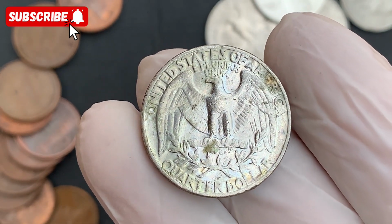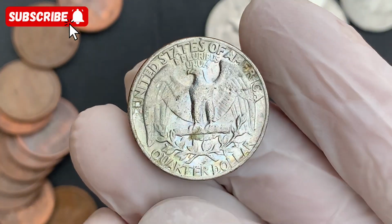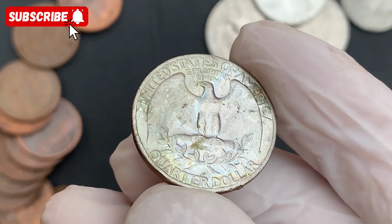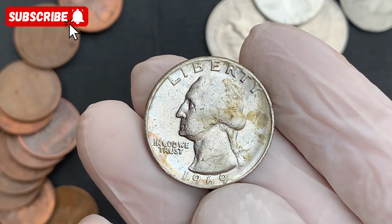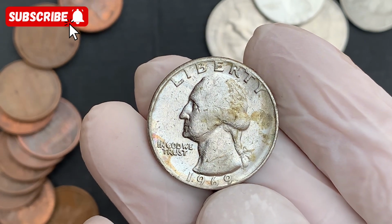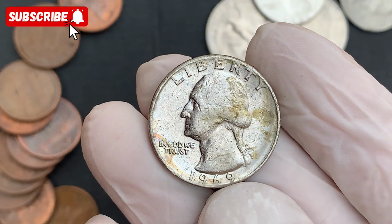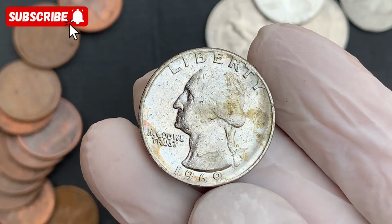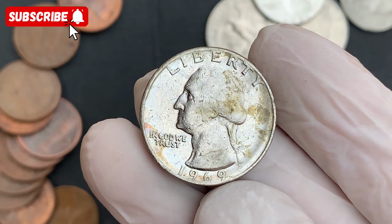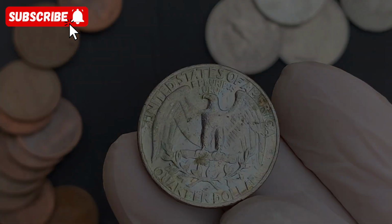Before a single coin is struck, the mint creates dies, essentially negative images of the coin design that will be pressed into metal blanks. Sometimes during this process, the die itself receives multiple impressions that aren't perfectly aligned. When this happens, the resulting coins show a distinct doubling of design elements. The 1969 quarter suffered exactly this fate, but in a particularly dramatic way.